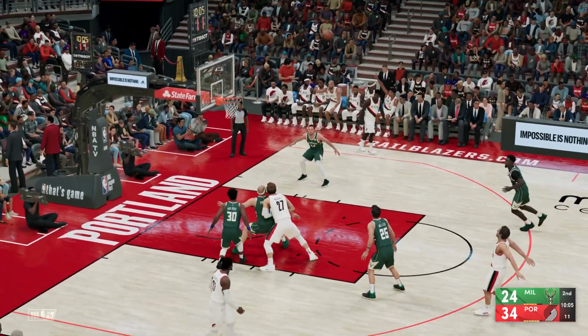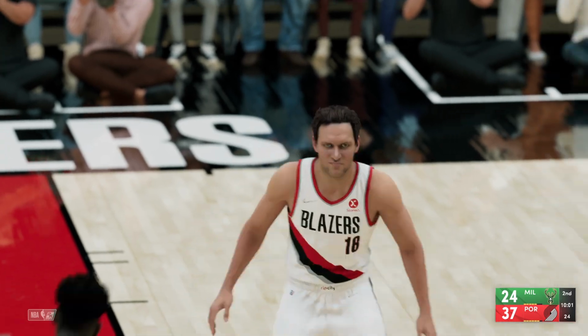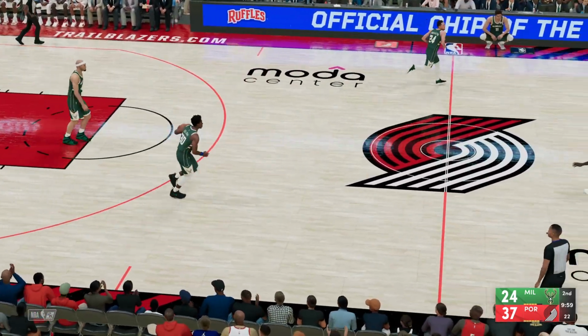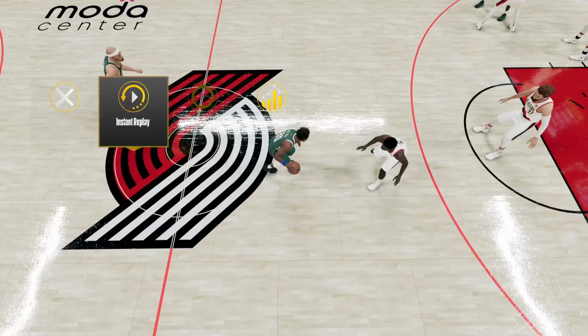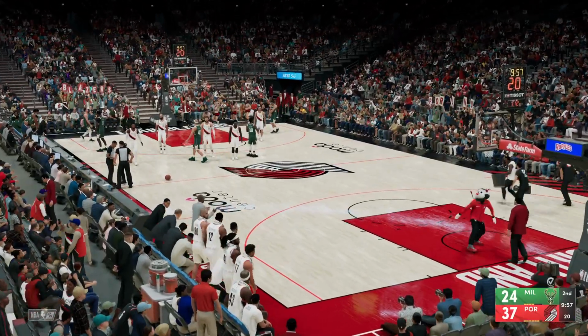Gibson finds Bogdanovich. Buries it from three-point range. Bogdanovich has got himself on the board with 3 there. And Bogdanovich is a consistent shooter from outside. Once he's in rhythm, he's comfortable firing from beyond.